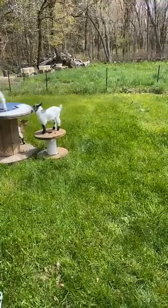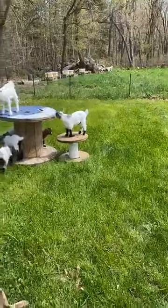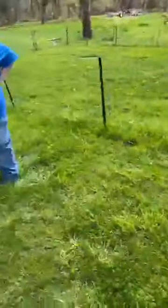How many baby goats do you have? I like your goats. Diesel is cute. Joey, 6 years old. We have 10 baby goats, and we've got their mamas in the barn. And Diesel is super cute. He is enjoying being outside today, I think.